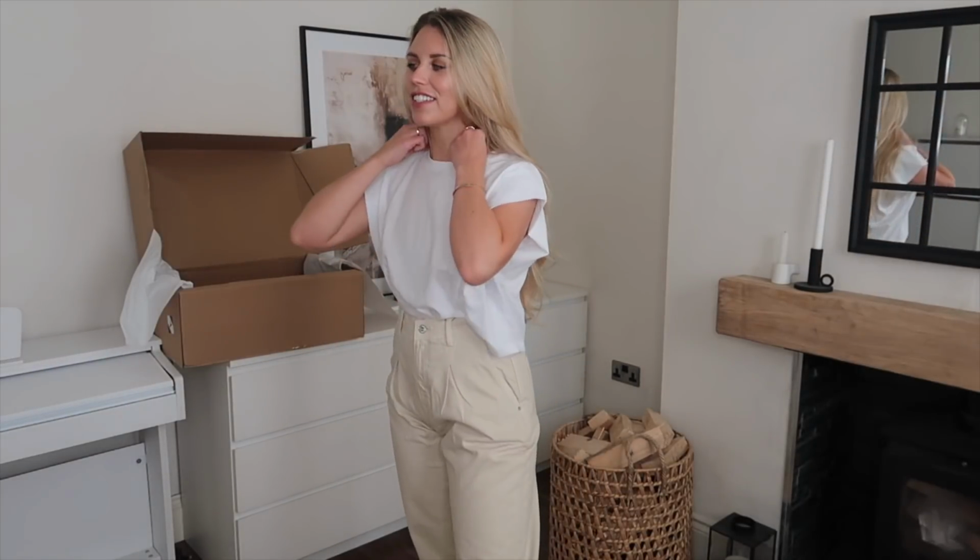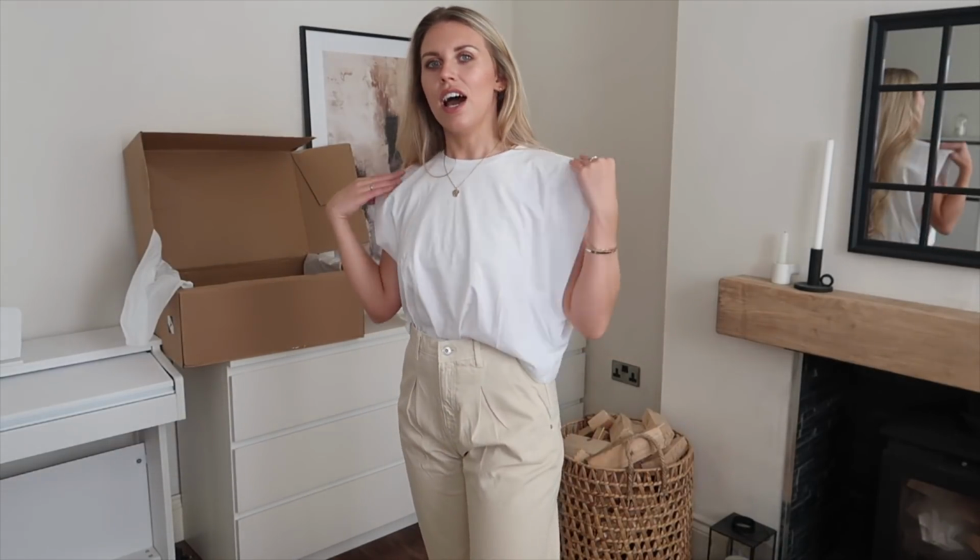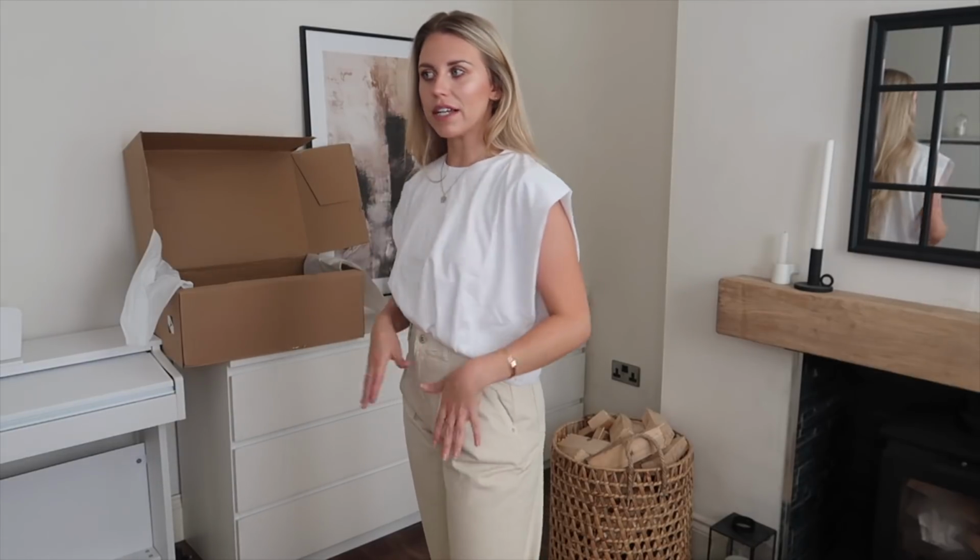Okay, yay, I love this top. This honestly is one of my favorite styles of tops. It's got that dramatic muscle fit style without the padded shoulder. So I feel like even though they're dramatic still, they're more wearable than the padded shoulder ones.